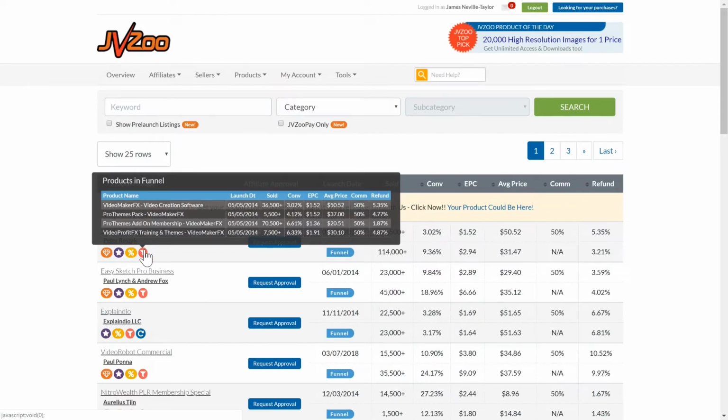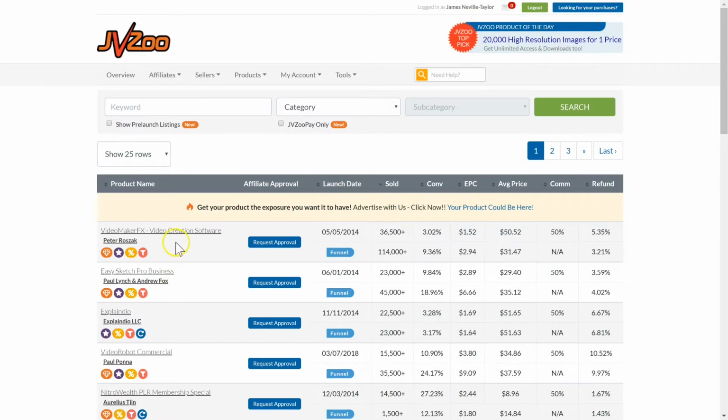So you can see the upsells, the downsells, and all the stats for each item. Probably one of the most important things that I look for when I choose a product to promote is whether it's recurring or not. Because recurring products can make you so much more money. If you promote a non-recurring product, you're going to get paid one time and that's it. You put all your effort into promoting a product and then boom, that's one payment, all done. You don't see anything from it again.